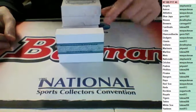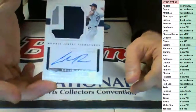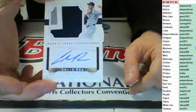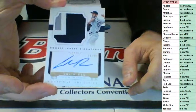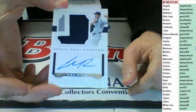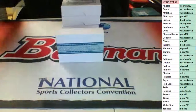RPA on card auto. 1, 2, 3, 4 color patch. 24/99 for the Padres. Colin Raya. I don't know why these cards look different to me, guys. I've opened like a million cases of this stuff. And some of the borders are different on this one. And I can't figure it out. Colin Raya, that's for the Padres. Jet Yank. Not a bad start, Luke.